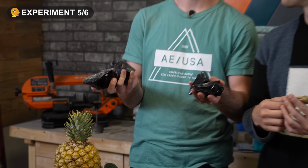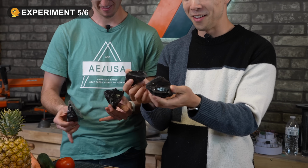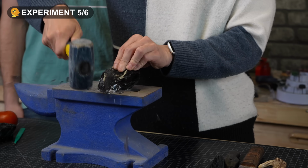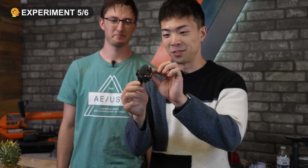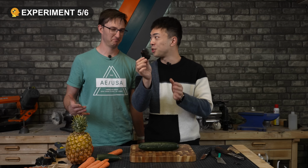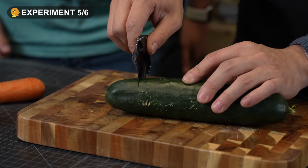I have a backup plan. Does it have real obsidian? This is pure obsidian. That is so cool. I've never handled real obsidian. Whoa! We just made a huge obsidian blade right here. It's actually incredible how big this is. I think they should be able to slice through anything here. Yeah, this is crazy. Here we go. Obsidian blade versus cucumber.